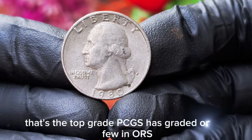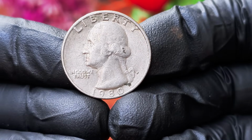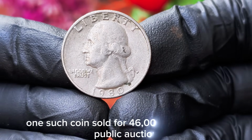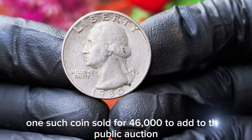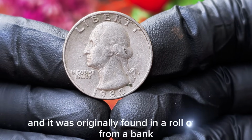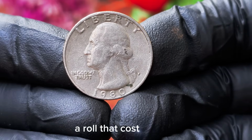PCGS has graded only a few in MS 67 or higher. One such coin sold for $46,000 at public auction, shattering expectations. And it was originally found in a roll of coins from a bank, a roll that cost just $10.